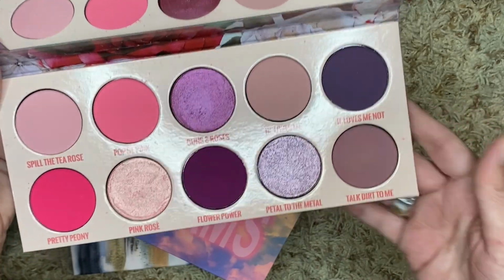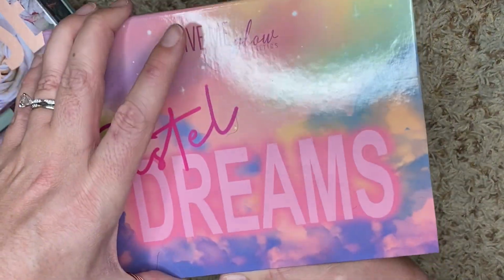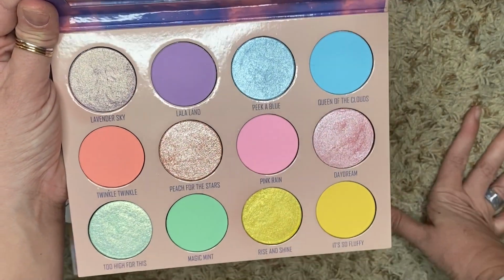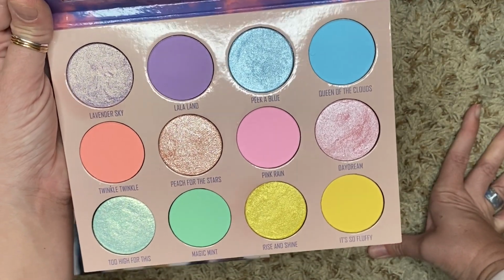I have kind of like a box of eyeshadow palettes that I pull from throughout the week, and I try to change it out, but don't do the best job. We've got Pastel Dreams. This is another one I don't get a whole lot of use out of, but the shimmers are absolutely stunning. So, so pretty.